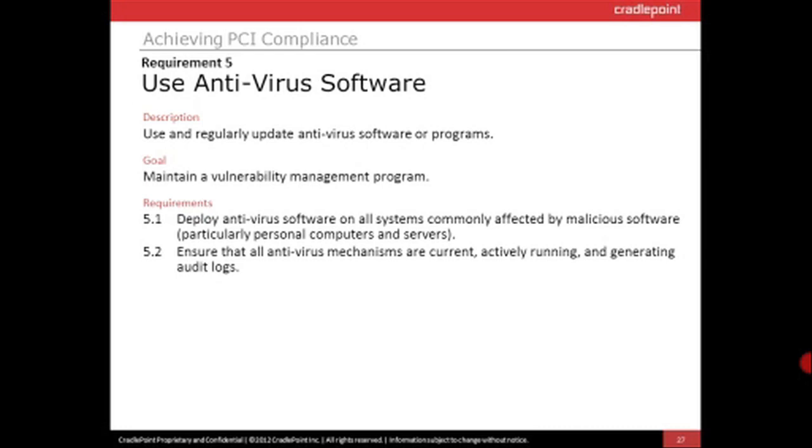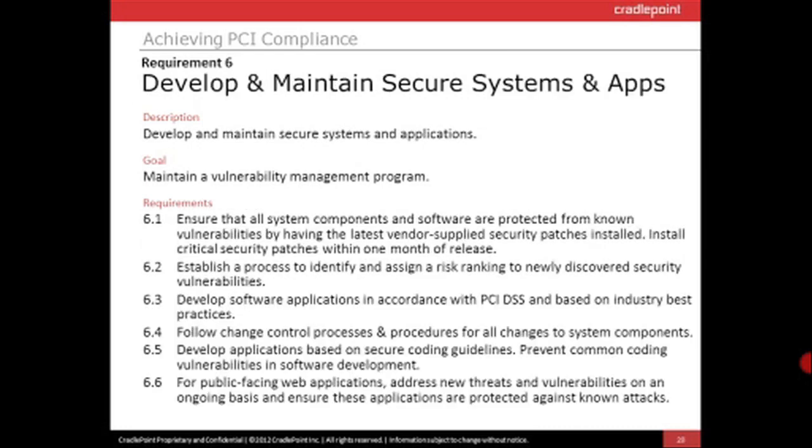But yeah. Okay. Requirement 6. This is definitely an area where CradlePoint can help. It's develop and maintain secure systems and applications. And again, we essentially represent components within that system. You want to make sure that you have a vulnerability management program that ensures that your system components are protected from known issues.